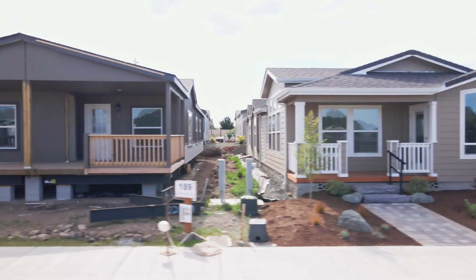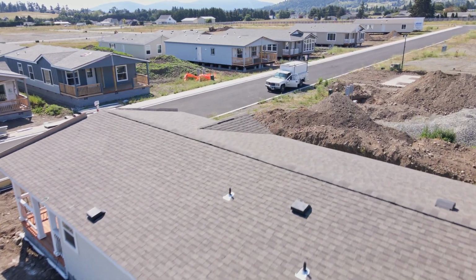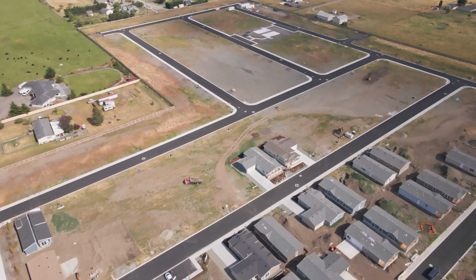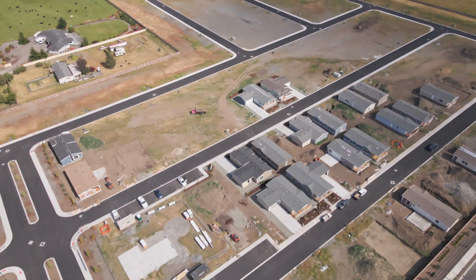We have 20 homes on site currently, and we have 3 phases, which is expected to take between 3 and 5 years, but we're expecting to have 217 homes by the end of our phase 3. So Lavender Meadows is going to be a really unique community, not only in the sense of we're brand new construction, but we have so many brand new amenities coming as well.